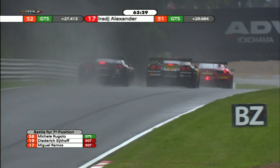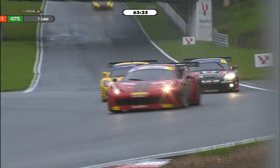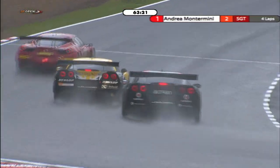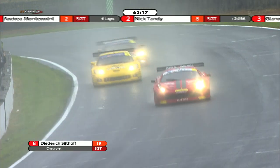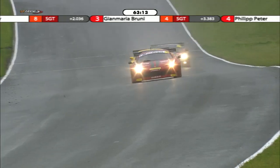And Ramos has now got the run on Shitoff as he got boxed in at Stirlings behind Rugolo around the outside of Clearways. That's going to be a very bold move if he completes. He can't quite do it. He now jinks to the inside as they accelerate along the Raven straight. Up at the front of the field, Monterni has suddenly broken Tandy's charge. He's suddenly pulled out to over 2 seconds ahead of the Porsche.